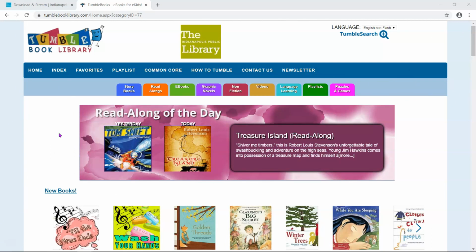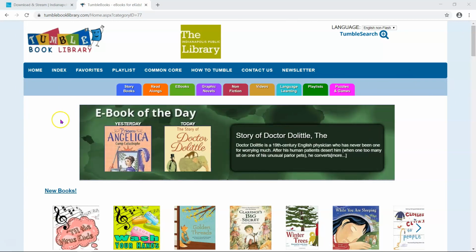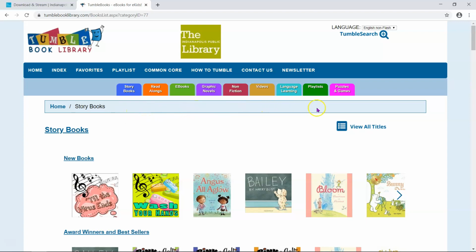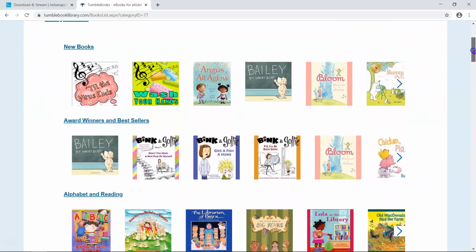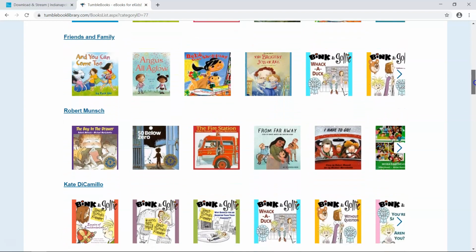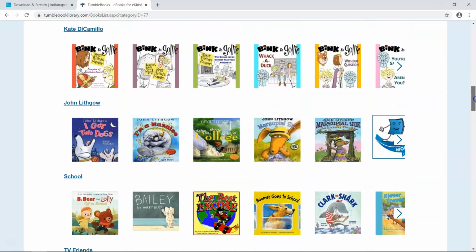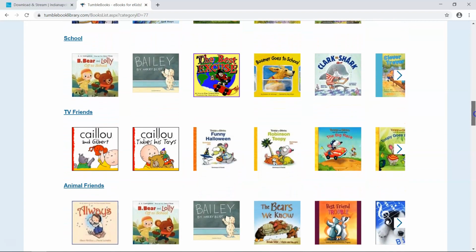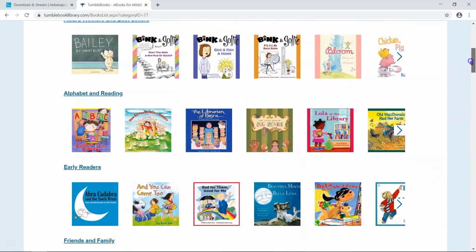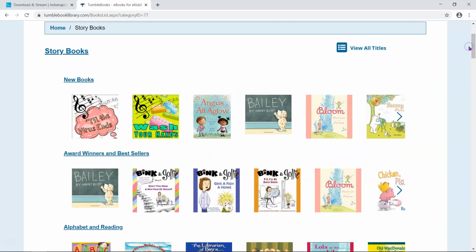So now that we've returned to the TumbleBook Library homepage, I'd like to show you some of the ebook formats that you can explore, starting with storybooks. So from this storybook tab is where you will find TumbleBook Library's collection of picture books. And I'll just do a quick scroll here to give you an idea of the different categories of books. So we have some favorite authors and illustrators, we have some TV character friends, as well as award winners, bestsellers, and new releases. So you'll definitely find something that appeals to everybody in the family here.